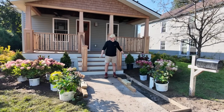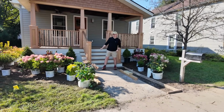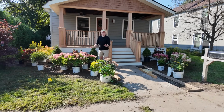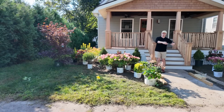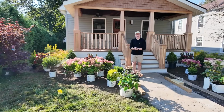Here is the finished placement, not the finished planting, obviously. It looks good. There's some balance to both sides, but you can see there's going to be layers of texture, layers of interest, leaf shape, leaf color, all that kind of stuff. So everything is in place. The next thing we're going to do is get the bed shape cleaned out, remove some sod that needs to be removed, and then we can get planting.